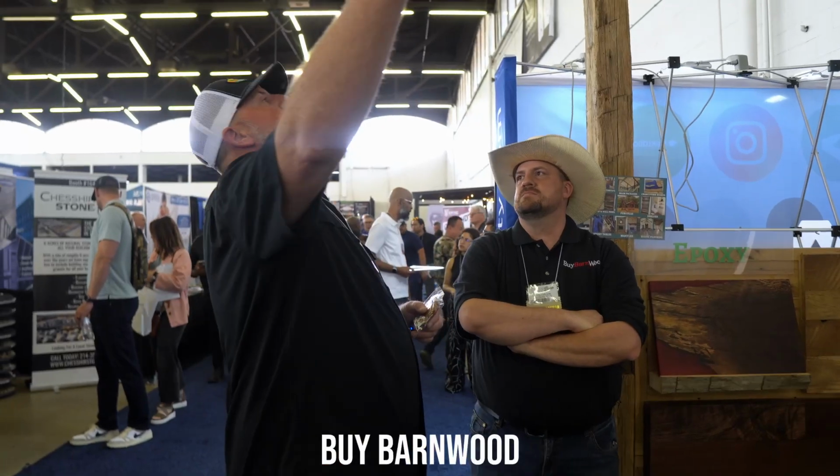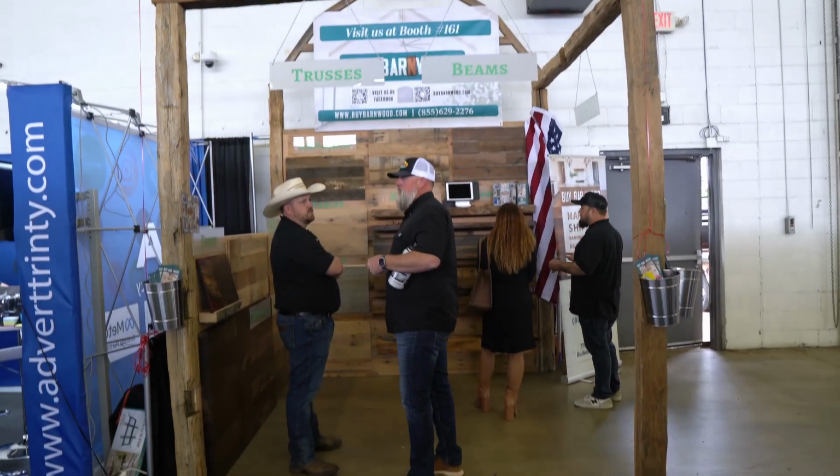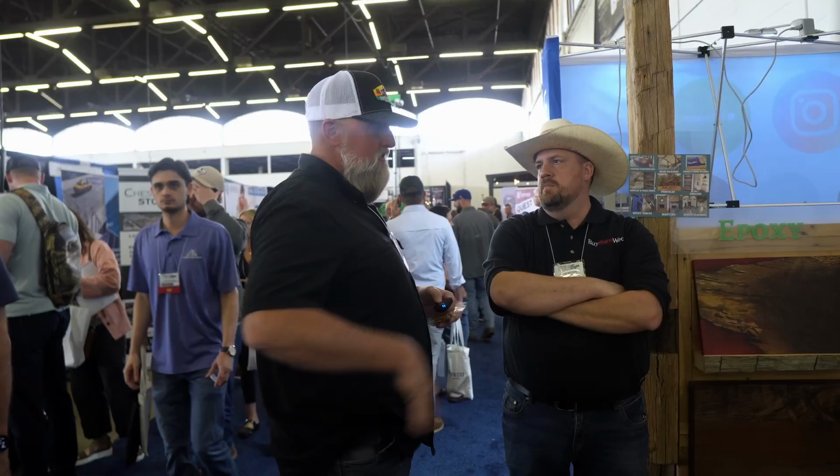Are you guys selling these beams and trusses too? Yeah, so we do beams and trusses. A lot of it's custom, cut to your size. We'll actually build the trusses, wall panel, flooring, countertops, stair treads. I see you've got mantel shelves. So this is a small selection of some of the product. We have almost 11,000 square feet, plus other warehouses across the country that we use.